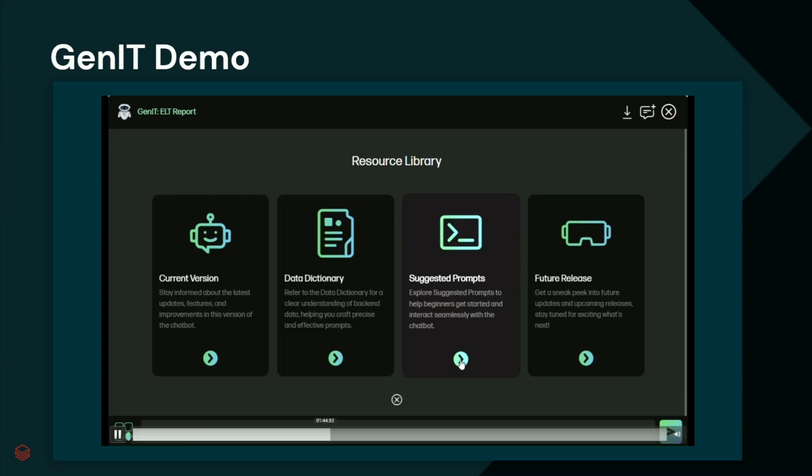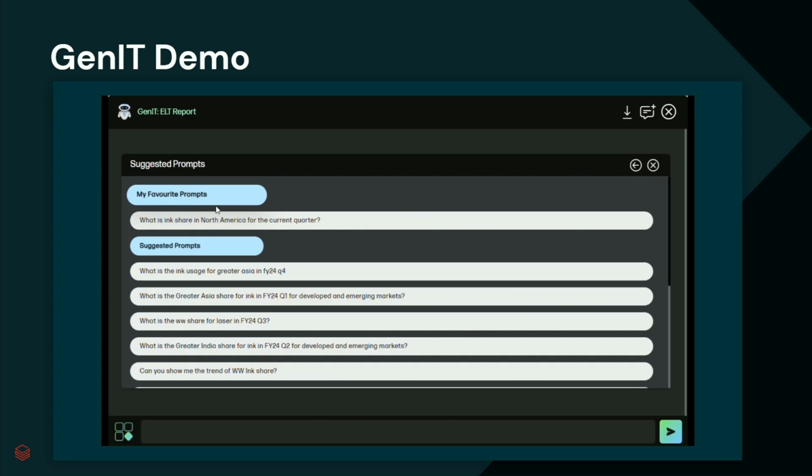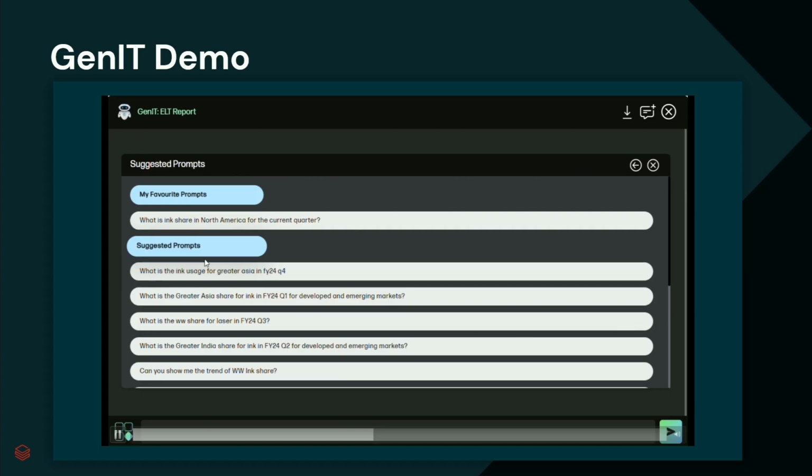And now you can go to the suggested prompts. As I said, this is a curated list of examples to really help our users get started. For this demo, I'm going to quickly show you one prompt. One thing I want to call out is that users also have a way to save their prompts once they execute them. They will show up at the top. If you click any of those, the tool will automatically execute it and generate the response for you.